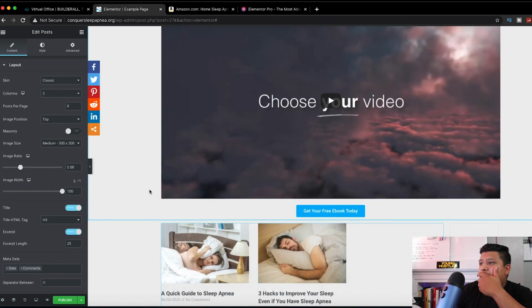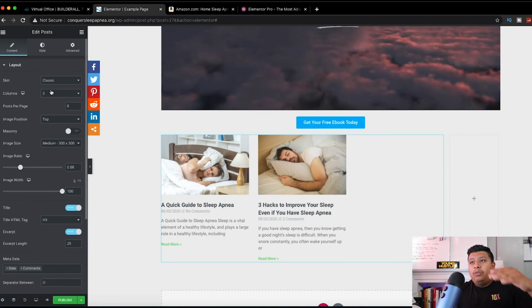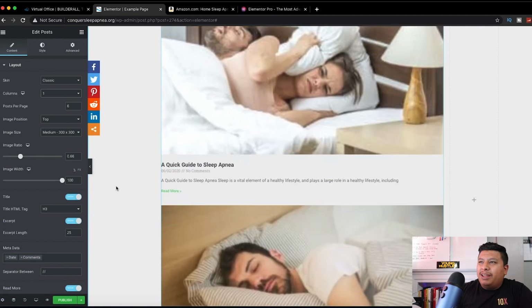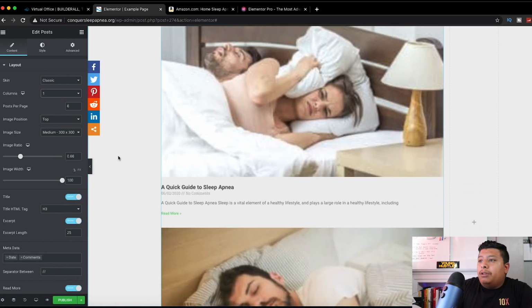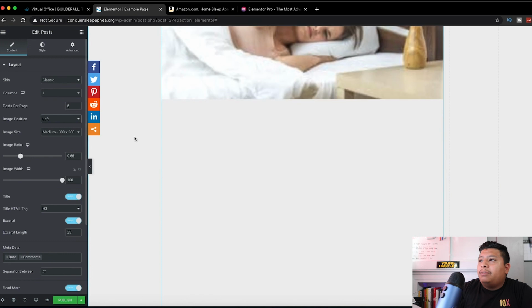Let's see, I also like my blog posts to be in single columns, so what I like to do is actually put one column here, and look, it's looking kind of nasty, right? The pictures are pixelated. It's not looking cute, right? So there's some fixing up to do here. Image, I like to have my image to the left.